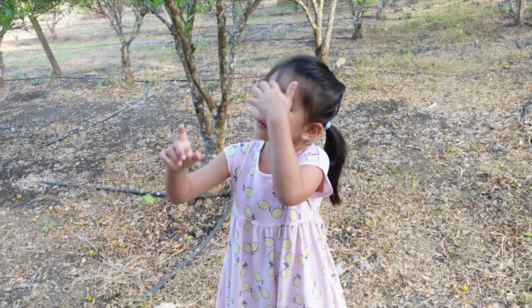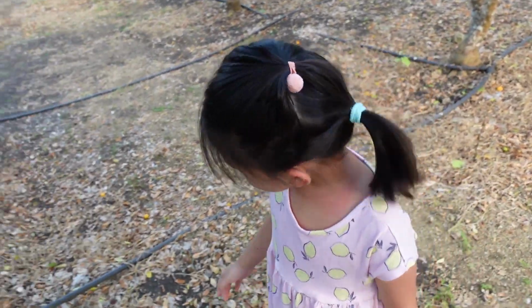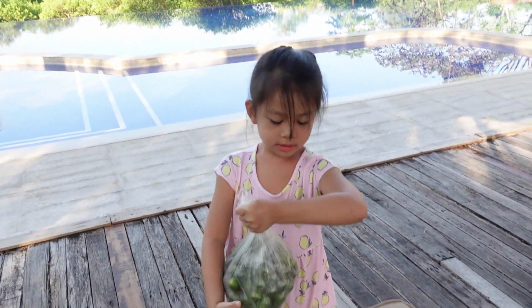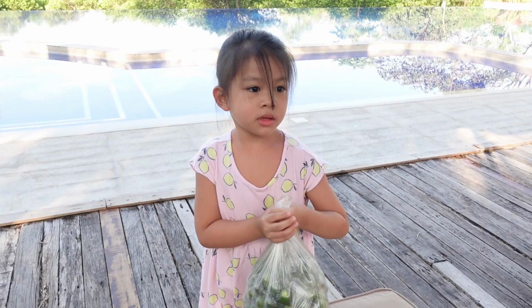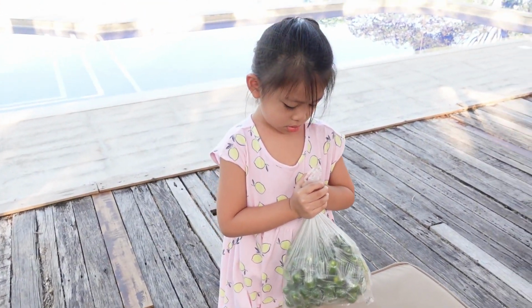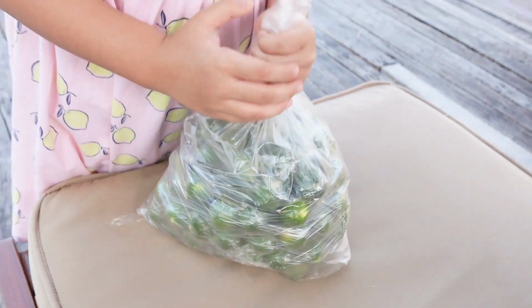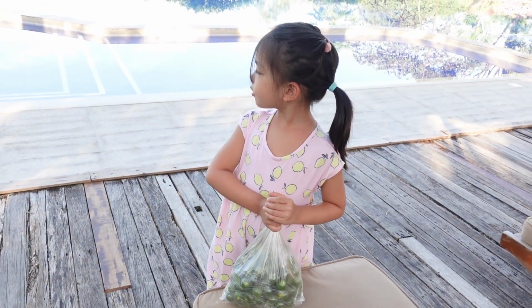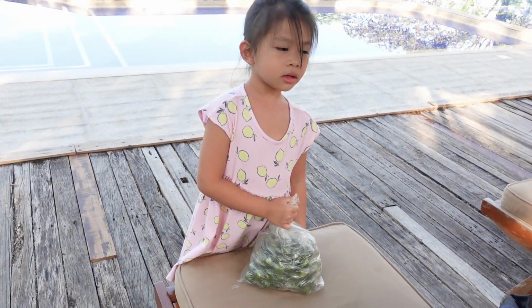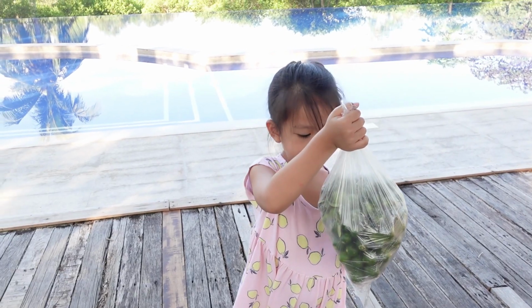Let's go pick some fruits. Okay, let's pick some fruits. Heavy? Yeah, heavy. Wow, that's all the calamansi that we got. You know, we could have gotten more, but it's okay. I think that's more than enough, right? We're gonna make juice with that. Yum. Yeah, but it's very heavy. It is heavy because we got a lot. That was fun, right? Did you have fun?